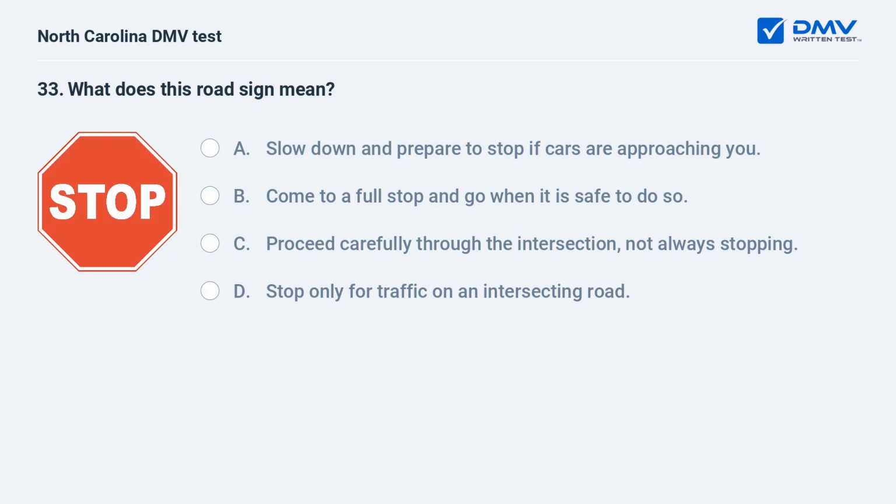What does this road sign mean? A. Slow down and prepare to stop if cars are approaching you. B. Come to a full stop and go when it is safe to do so. C. Proceed carefully through the intersection, not always stopping. D. Stop only for traffic on an intersecting road.